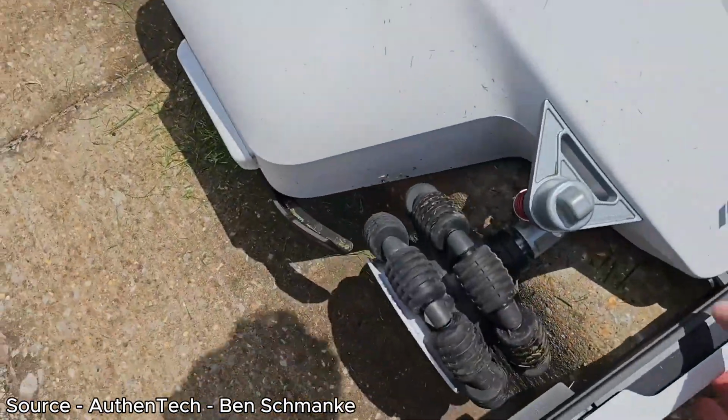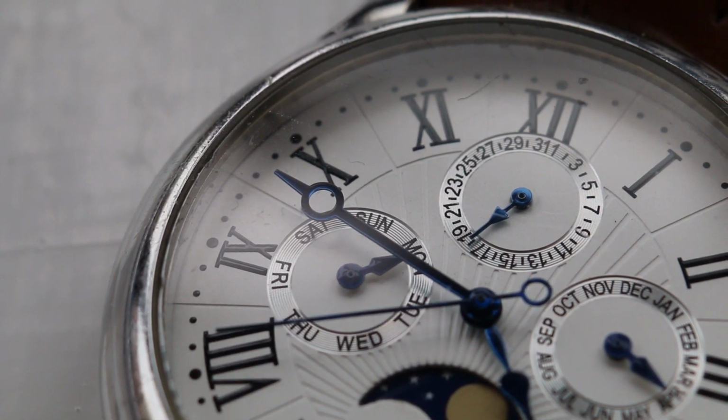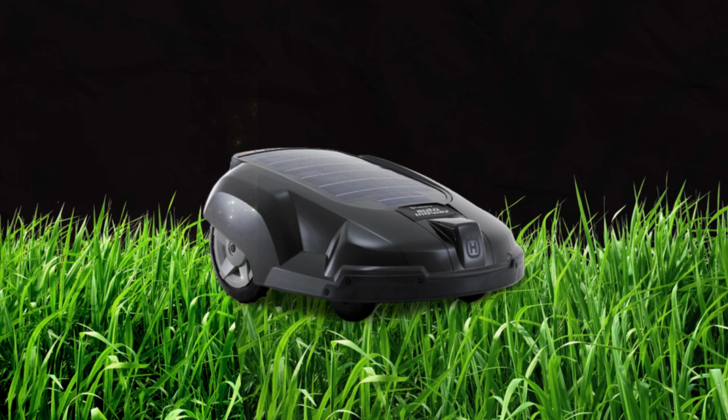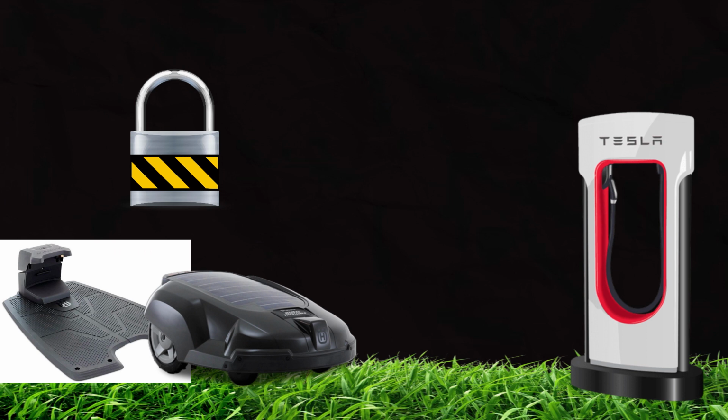If the unit is stopped or lifted, the PIN must be entered. If this is not done within a certain time, an alarm will sound. Robotic mowers are equipped with sensors that detect when the mower is lifted or tilted. If the mower is lifted or tilted, the blades will stop immediately, and an alarm will sound. Installation lock. The installation lock ensures that the mower can only be installed on the charging station that it was originally paired with.